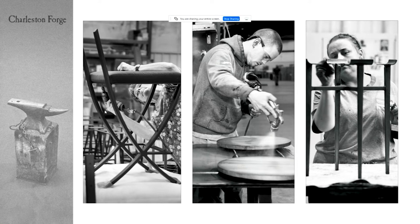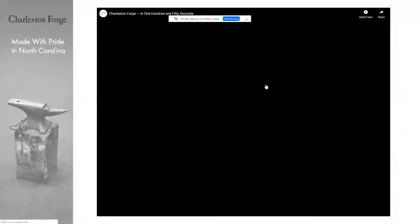So there's a wide variety of employment opportunities that aren't necessarily directly tied to metal fabrication. We also have the assembly and then wood fabrication and upholstery type operations as well.